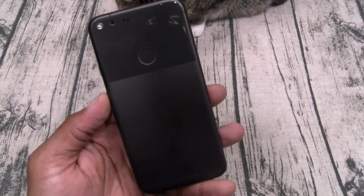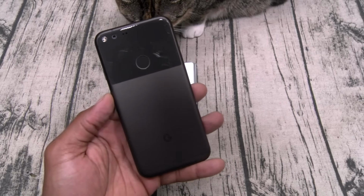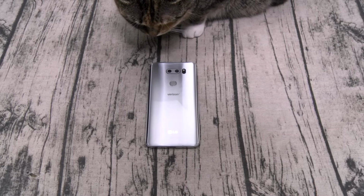No lag, no bloatware. You got the latest and greatest Android software. This is a heavy hitter. This is one phone that you never got to reset. All right, so this is my workhorse.